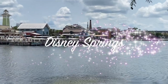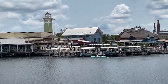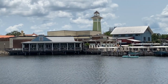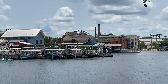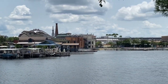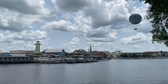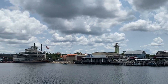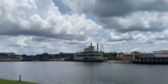There's an AMPA car going by. And there's the Boathouse. Beautiful day at Disney Springs. There goes an AMPA car going for a stroll right by the Boathouse.